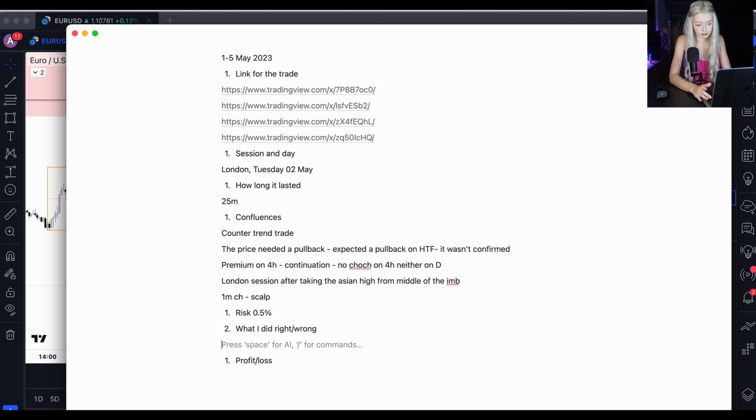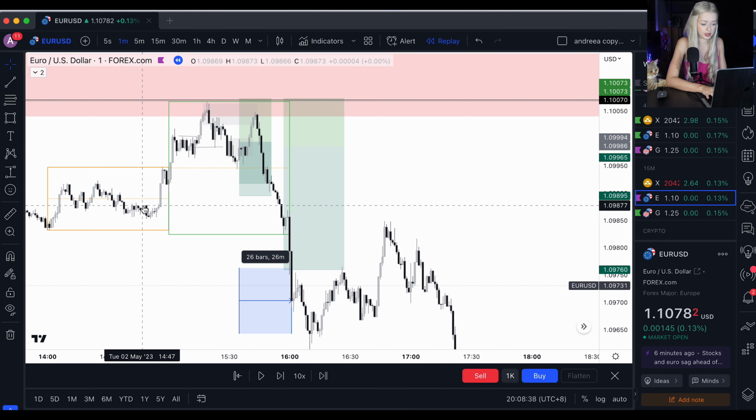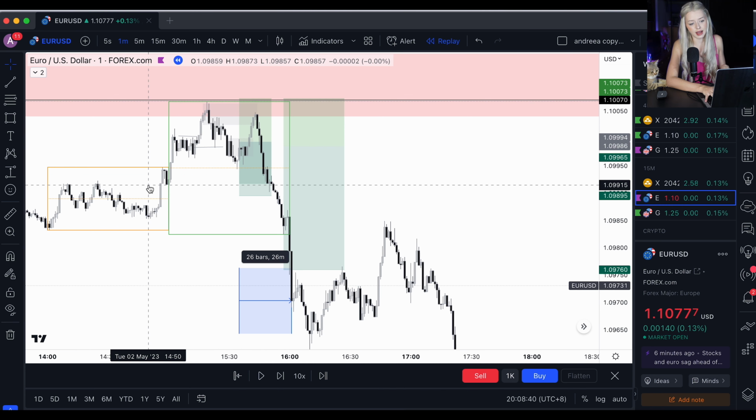What I did wrong here is the fact that I took the trade from the imbalance, which isn't exactly inside my trading plan. Even if I can tell if a trade is going to go right or wrong from an imbalance, I usually prefer to avoid taking trades from the imbalance areas. Also, what I did wrong was the fact that 1 minute change of character was too little for some of you, but honestly for me it's good. I will delete that just because I know that in this circumstance it was bad for me to wait for a 5 minute change of character, because I wasn't supposed to hold this trade for too long.